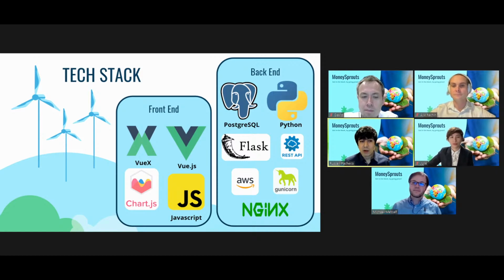Our web app is now running on an instance of Ubuntu, and we have all the files being served using an HTTPS web server through Nginx. And we're also using a WSGI tool called Gunicorn.